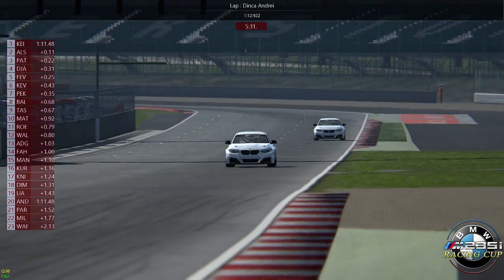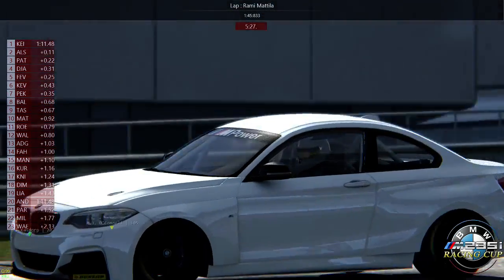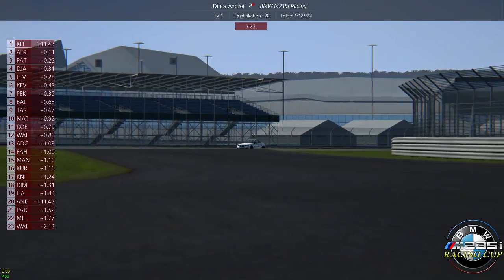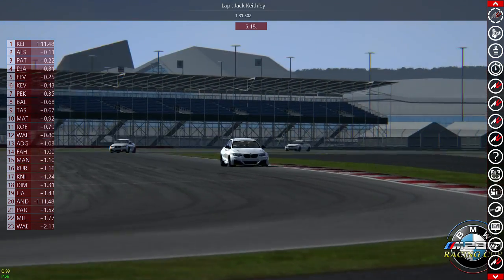Towards the end of the session, it's really important with a field this close to put a good time in, because the track will be more grippy then, and if you can put a good time in compared to someone who maybe put a better lap in at the beginning of the session, you'll still edge them out for this qualifying.